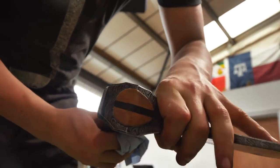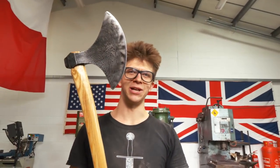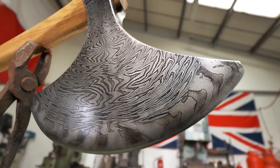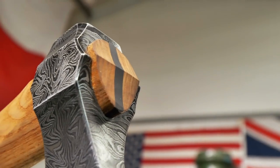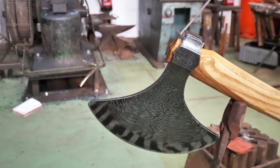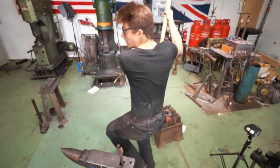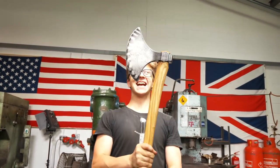Look at that African blackwood wedge. God, that is so beautiful. Ladies and gentlemen, we've done it. It's finished!